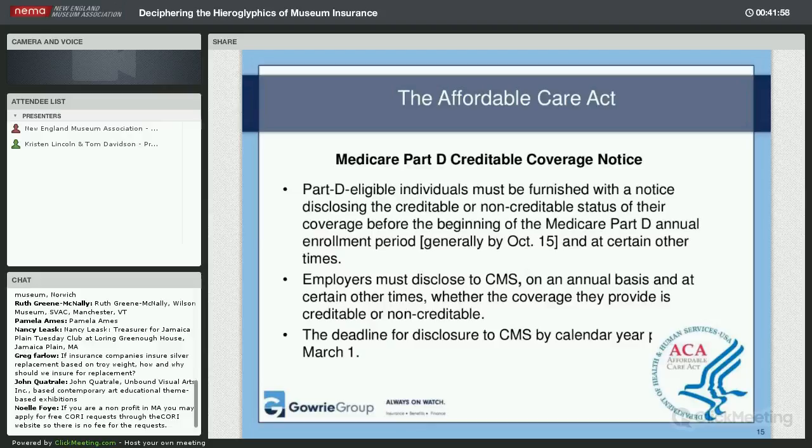You're supposed to issue that notification to all employees that are Medicare eligible or who have dependents that are Medicare eligible. We advise groups to just give it out to everybody, because it's hard for an employer to know whether an employee has a Medicare eligible dependent or not. So we say to cover your base, just issue it to everybody.